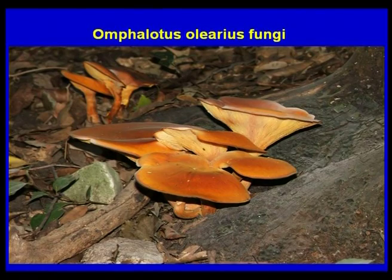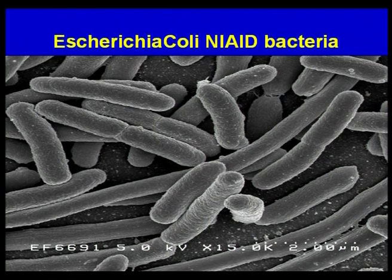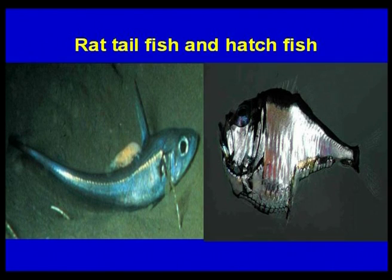Here is one small example, Omphalotus olearius. They exhibit bioluminescence. And microbes like E. coli also exhibit bioluminescence. Here is a small example of rat tail fish and hatchet fish, which illuminate light because of the presence of symbiotic bacteria. Finally, the most important aspect of bioluminescence is the physical aspects.